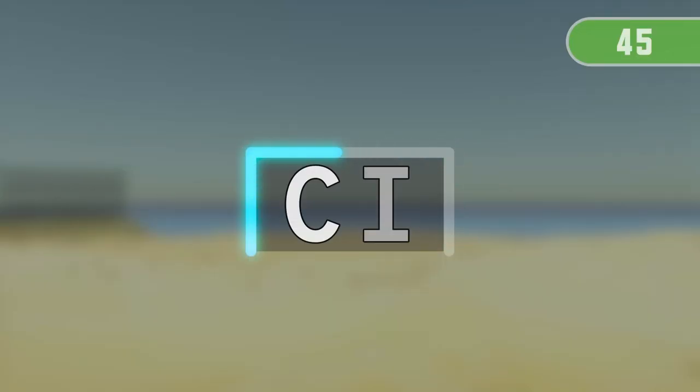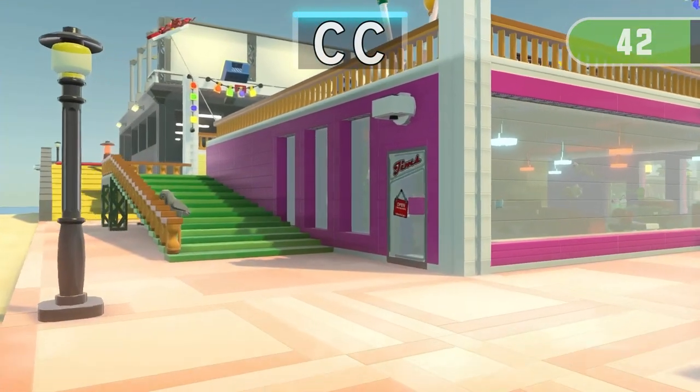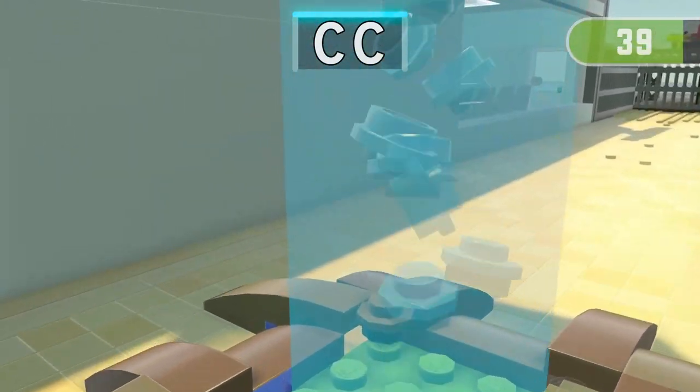3, 2, 1. Find the only one thing containing C, C.